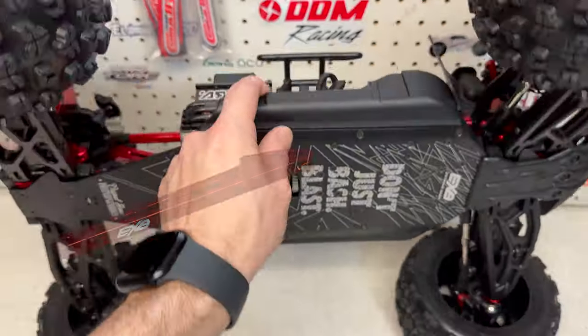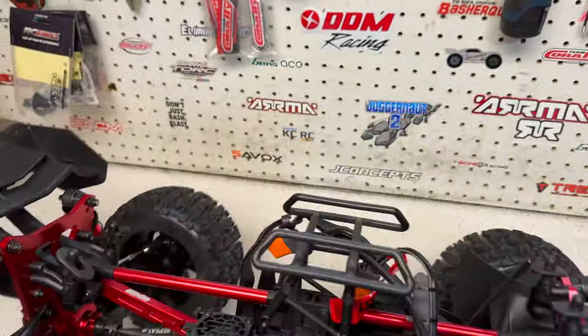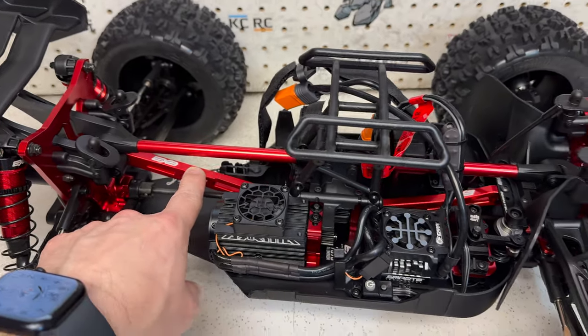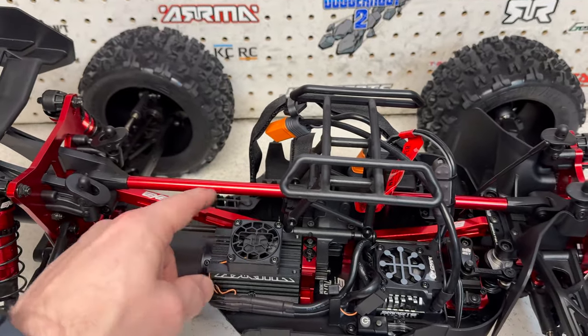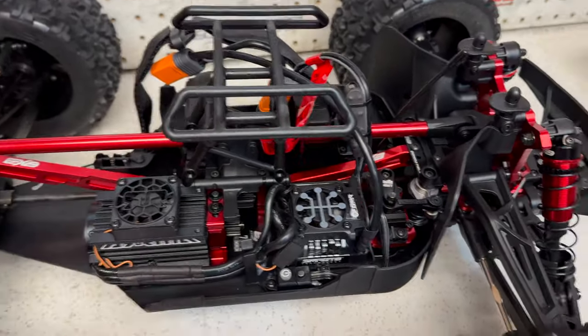The Big Rock 6S also has this kind of dual screw design. The only thing is, on that truck, it has plastic ones. So I have been waiting for Arrma to release these red aluminum ones for that truck. You can use aftermarket ones, like other companies' braces. The only thing is, they'll only have the one mount point, and I do want to use the new braces and the new design. So I'll just wait for Arrma to release those.